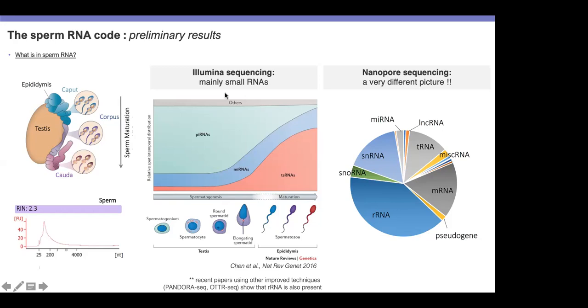So it really depends on the question you want to address. But in general, I would say that long read sequencing improves that problem compared to short read sequencing. Okay.